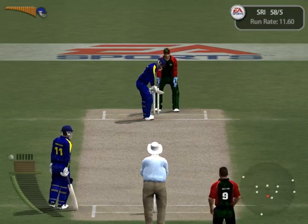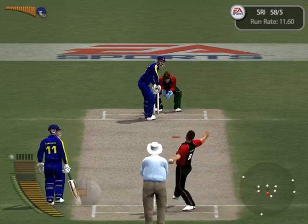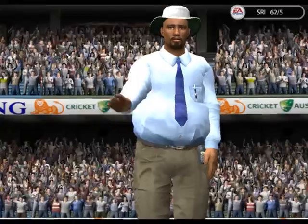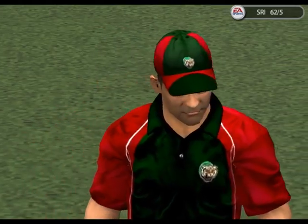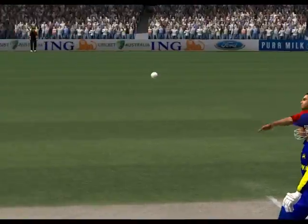Gunawardena facing. Just racing away to the square leg boundary. Really struck that well. Poor bowler. His captain won't be too happy with him after that delivery. Let's take a look at that in slow motion.